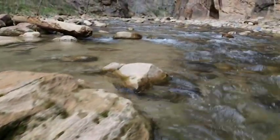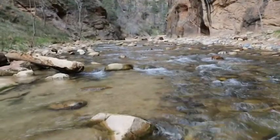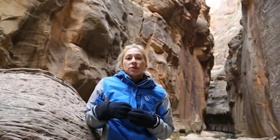One of the coolest things about these slot canyons is that they've literally taken thousands, if not millions of years to form. The river that I've been wading in years and years ago was actually way up at the top of these canyons. Over time, the river eroded the sandstone and shale, and now we have the beautiful slot canyon that we see here today.